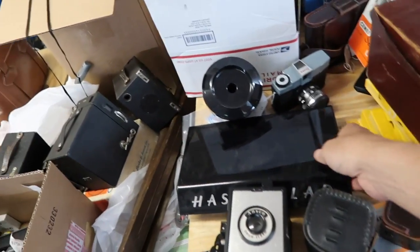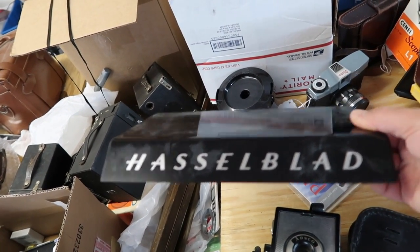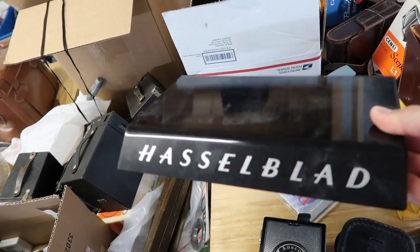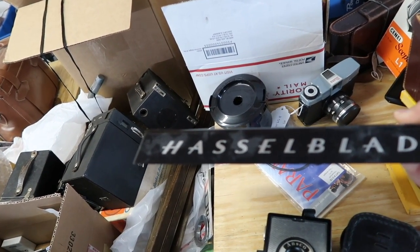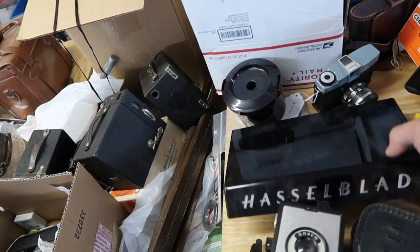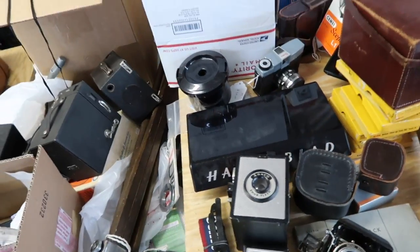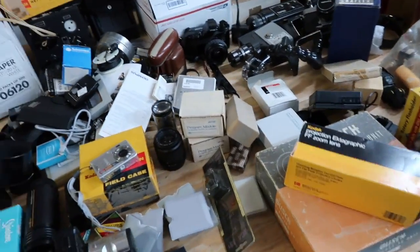Things like this Hasselblad, an expensive camera brand. Cameras in the 50s, 60s, 70s, and probably today, if they're still around, I can't remember. Costs as much as a car, basically. That stand is worth probably $100. You just don't find that.